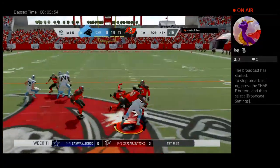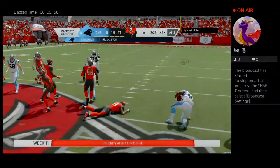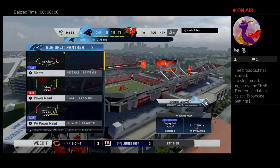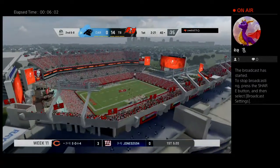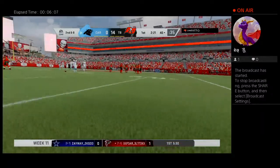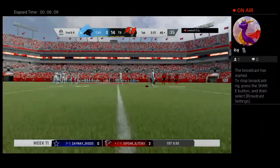Running with a fullback, Alex Armah. 2 yards on the carry there. It'll be 2nd down. Now that's the defense that they were looking for, being able to get extra bodies to the point of attack to deal with the big guy carrying the ball. You really don't want to be in a position where it's a one-on-one tackle with him.